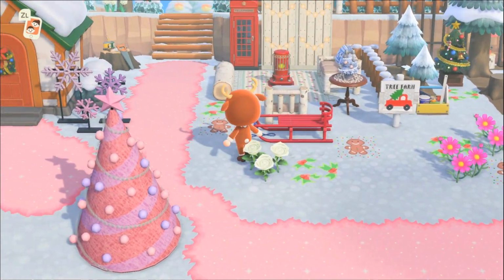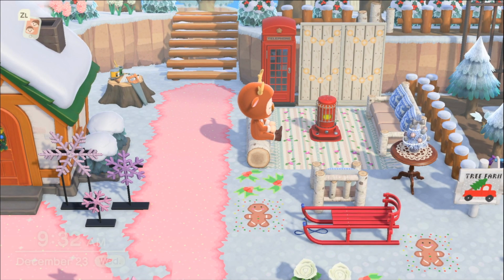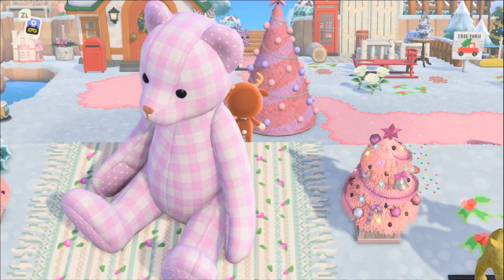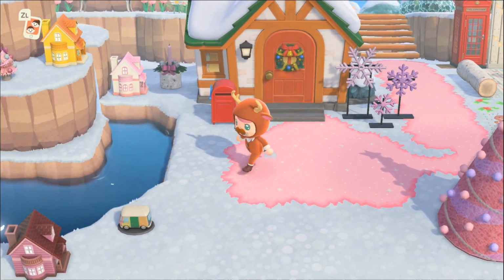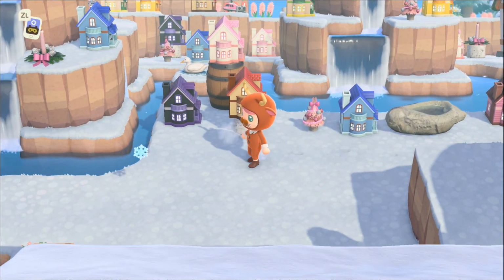And then we have another little cozy seating area. I added the red telephone again, the string lights. It just made me happy. So I'm gonna show you guys what's in here, but we're gonna do that last because we got some more stuff to show.